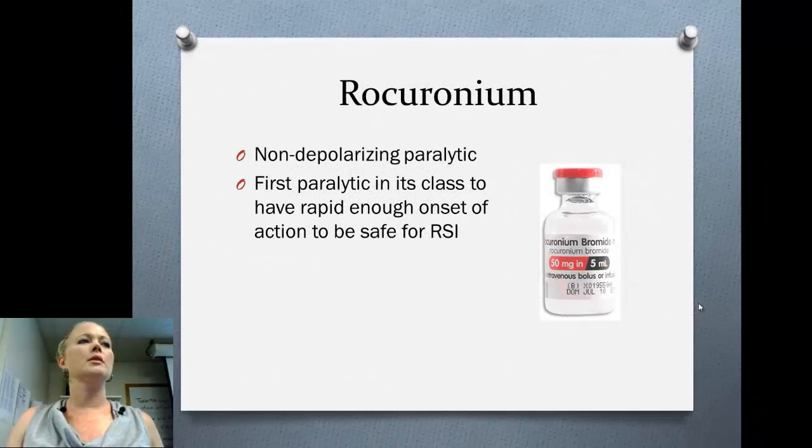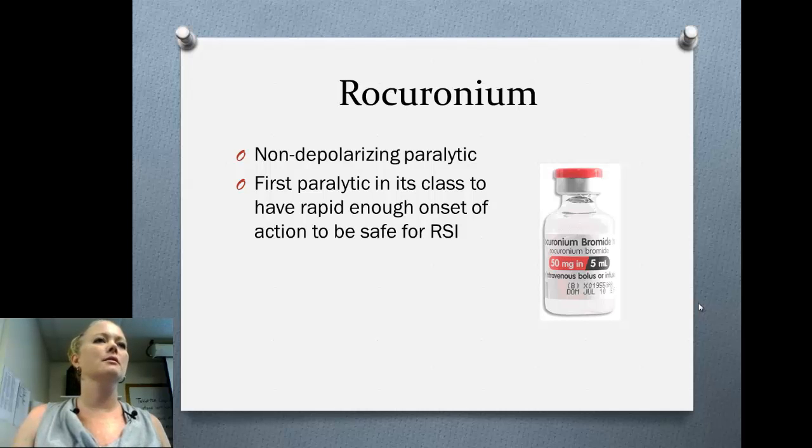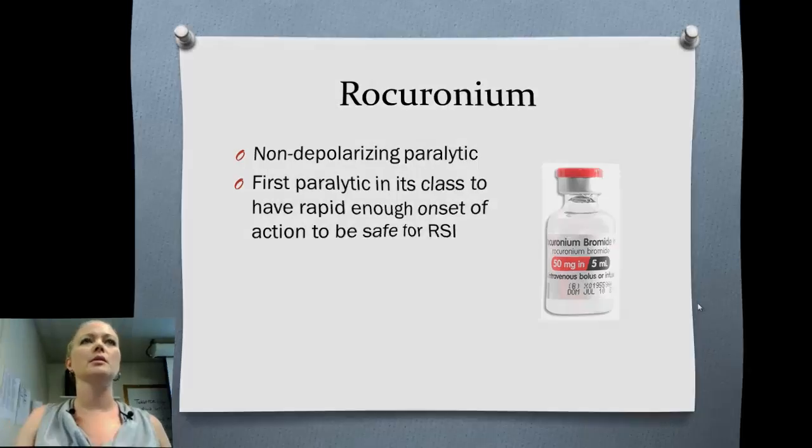So rocuronium is the first non-depolarizing paralytic that has a fast enough onset of action to where it's safe to use in RSI. All the other non-depolarizing paralytics like vecuronium and pancuronium take too long for their onset of action to really be safe to use in RSI. Rocuronium is about 30 seconds, about the same as succ.